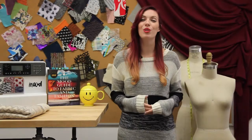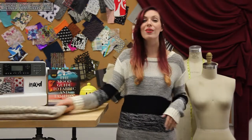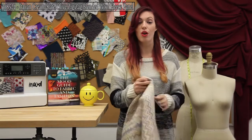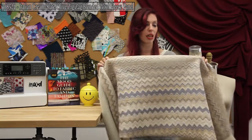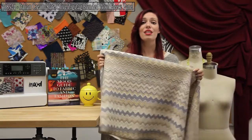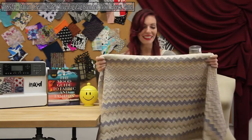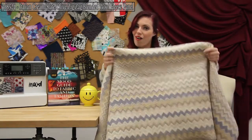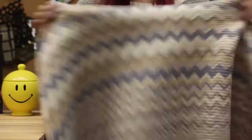Our final favorite belongs to our very own mascot Watch, and his favorite is item 308524, which is an Italian cream, slate and olive zigzag blended wool fleece panel. This is his favorite because he likes anything that is soft so he can sleep on it. He uses this as a blanket in our office. This fabric is really soft and it's nice. It's got a lot of stretch because it is a knit.